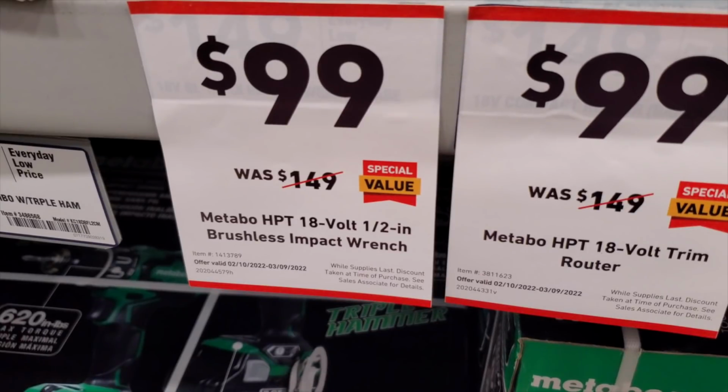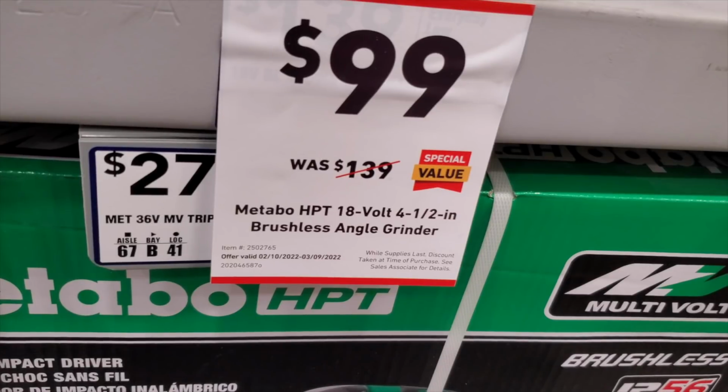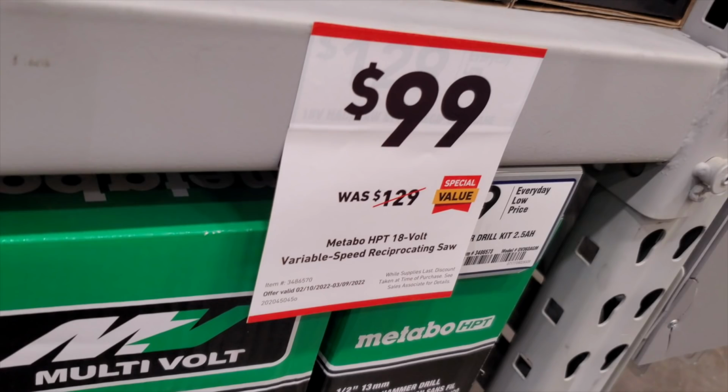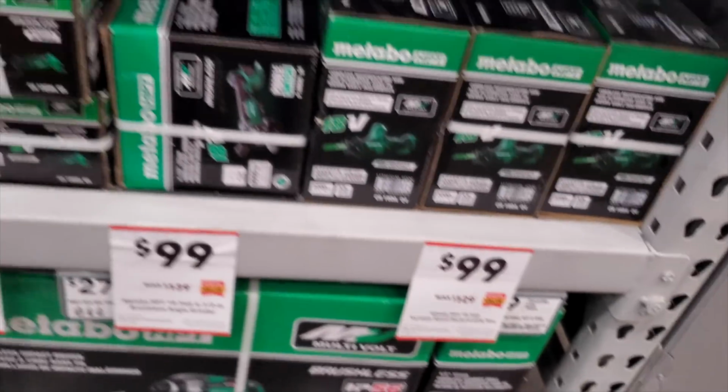You got a brushless impact wrench, 1/2 inch, $99. You got a trim router for $99. You got an angle grinder, brushless angle grinder for $99. A reciprocating saw for $99 is 18 volt, it's not the 36 volt.